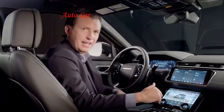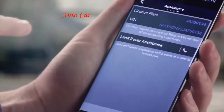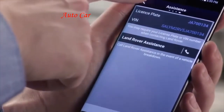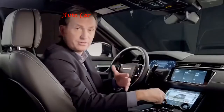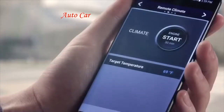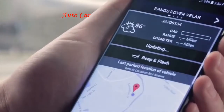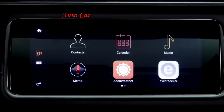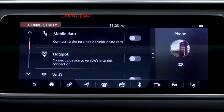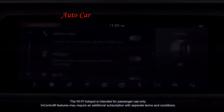Pretty useful. It includes features like Optimized Land Rover Assistance, which transmits diagnostic data and your location in the event of a breakdown. The system also includes functions like lock and unlock doors, remote preheating and cool cabin, and find your car using beep and flash. The In Control apps allows vehicle-optimized apps on a customer's smartphone to be controlled through the touchscreen. There's also 4G Wi-Fi hotspot capability.